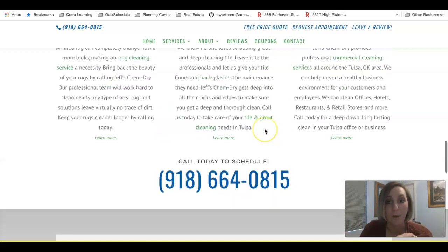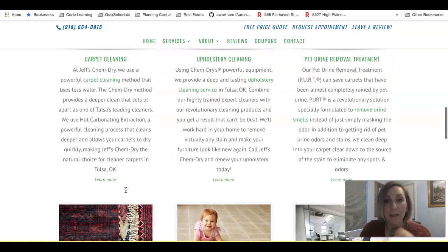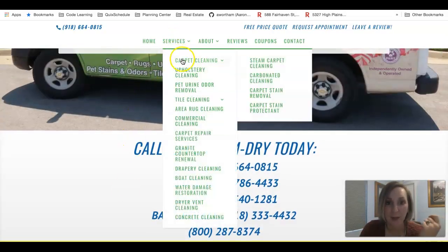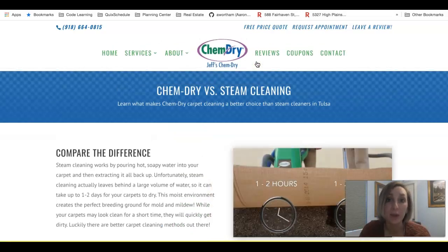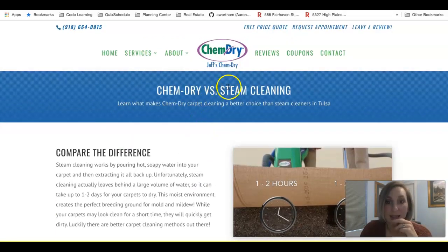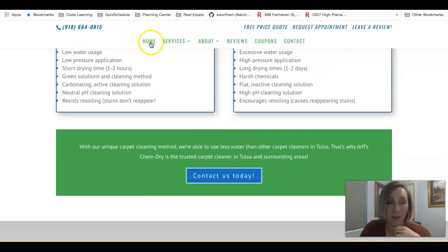1,500 words, whether you break it down into sections like they do here, like area rug cleaning with some verbiage, anything like that. It just brings extra visibility to your site from Google. With that, every additional page, as you can see, they have a page for each service. This is going to help you get found for different keywords. So right now, like steam cleaning, anybody who searches Tulsa, Oklahoma steam cleaning would potentially find this site because it's a keyword within their site.